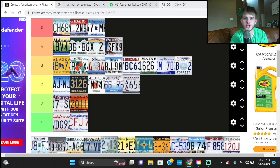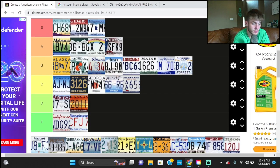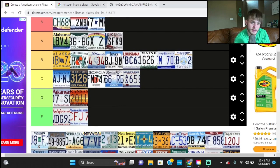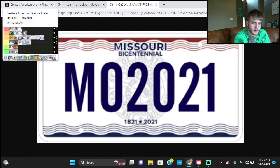Next up is Missouri. Okay, so there must have been a major overhaul in license plates after this tier list was made, because there's been a lot of different ones. This is another one. I can't actually tell if they made an upgrade. I'm going to assume they made an upgrade. This is a nice one, right? Very good. It's a quieter license plate, which is probably a good thing. Bicentennial.